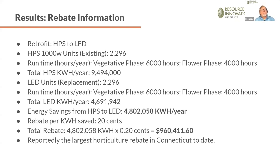We know LEDs have a higher efficacy, so they give more lumens per watt applied to them. So they're already better than HPS. We also know that, well, let me make sure I ask you this question. I understand that when you dim them, the efficacy increases. Is that right, John? Yeah, that's correct, Rob.